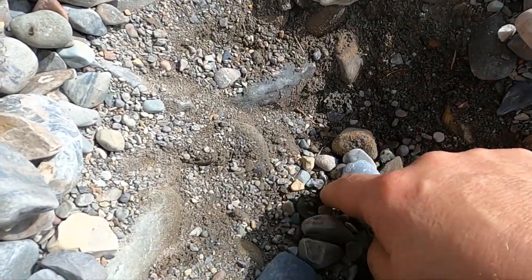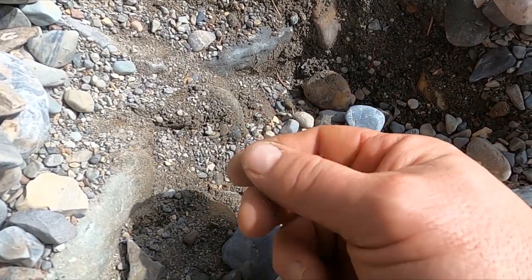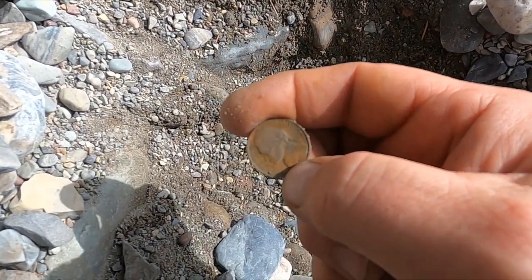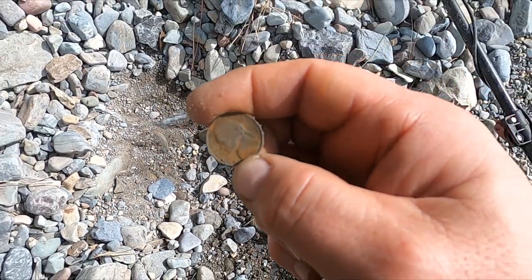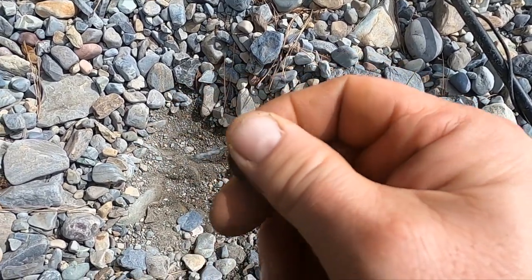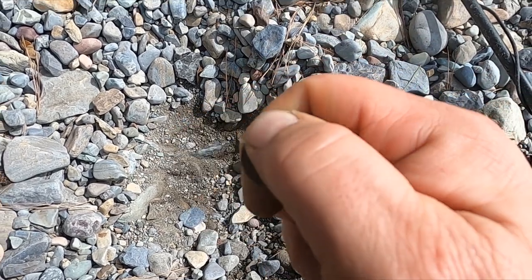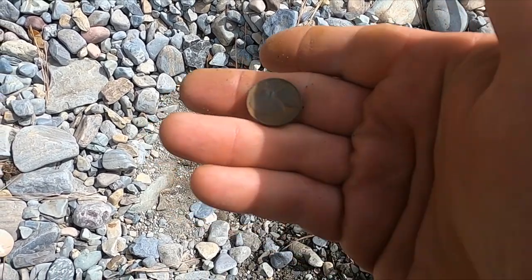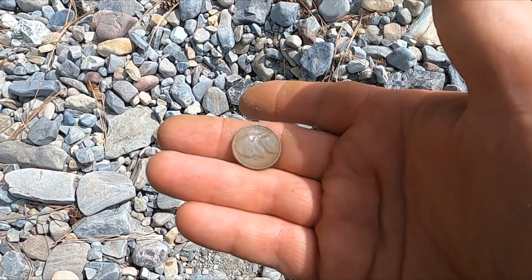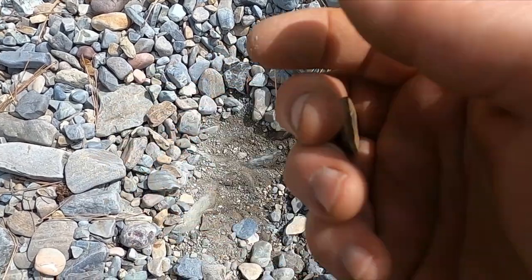All right, I didn't make it very far. I got my first signal already, and it's a nickel. Let's see what year. Yeah, 64. That's what I've found with this beach: most of the coins stop usually in about the 70s. And of course, they go back to the early 1900s. Anyways, maybe we'll find a relic or an old coin. That's what we're shooting for here.